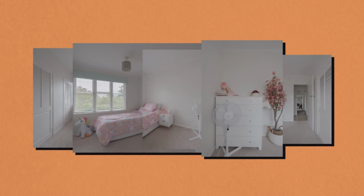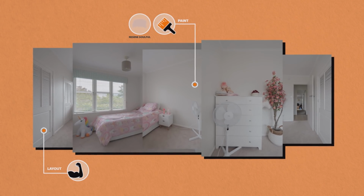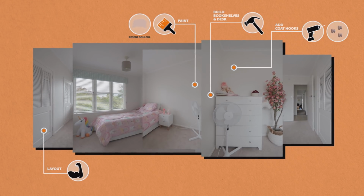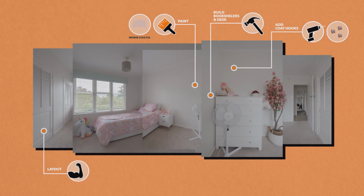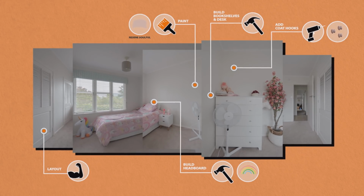We want to focus on easy to achieve jobs that will transform the space, whether you're renting or you own your own home. In our kids' room, we're going to start by painting the walls to a half height in Resin Soulful. We'll move the clothes drawers into the wardrobe to create more space to play. We'll utilise vertical space by building bookshelves and a fold-away desk. Add some coat hooks to the wall so she can display her things. Then we'll build a simple rainbow headboard that's easy to move if you shift rooms or houses.